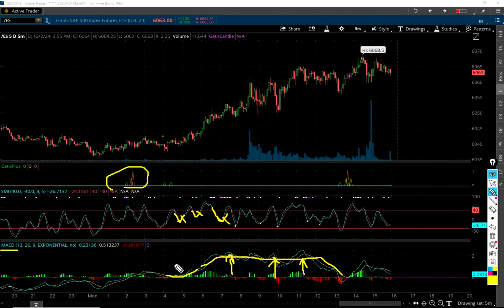You don't even need the Gibbs Plus indicator to trade today. Today was just absolutely banging between the MACD and the SMI on the 5-minute chart. This was wash, rinse, repeat. Make a lot of money.